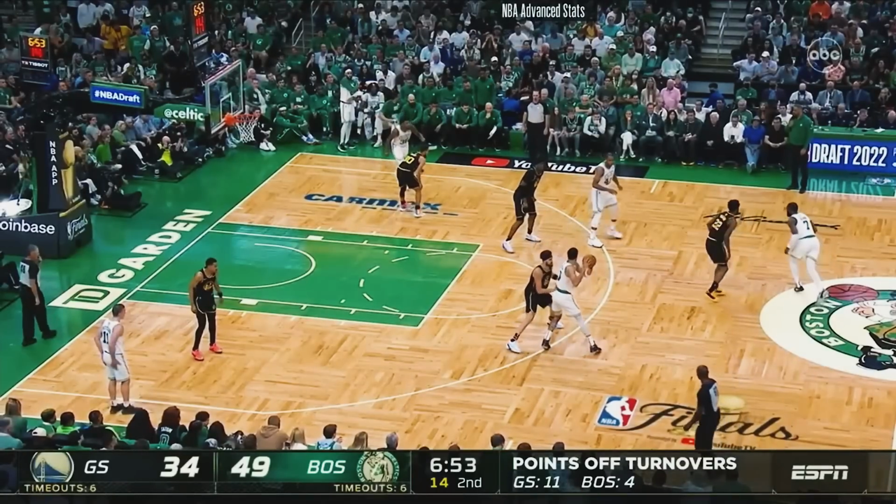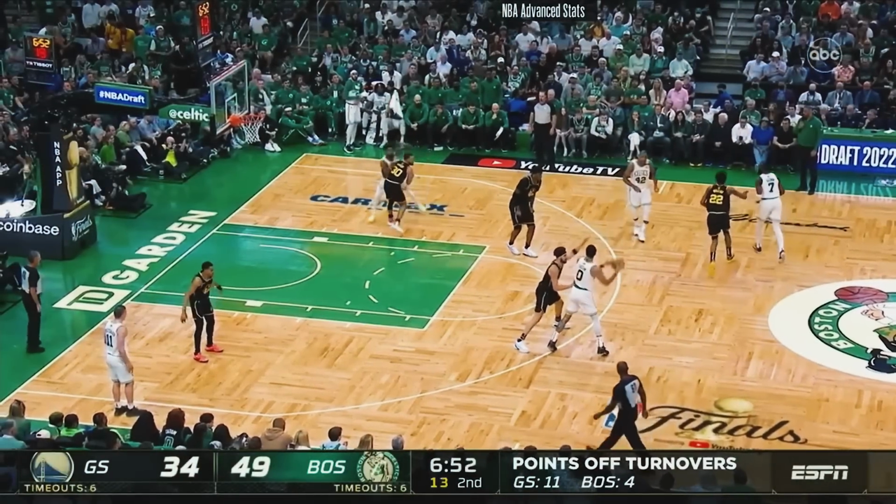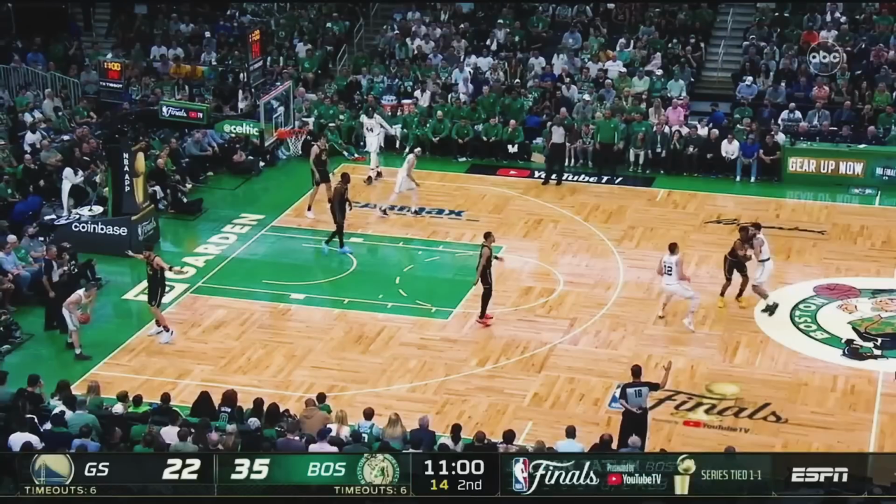On this play, Tatum has the ball and Smart has Curry on him over in the corner. Smart is going to make a beautiful cut for Tatum to find him for the alley-oop. They continued their assault on the paint in the second quarter, as we'll see here.